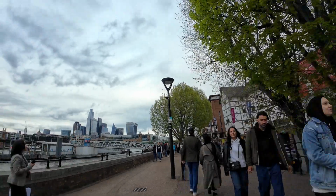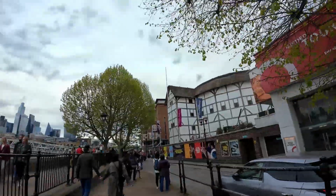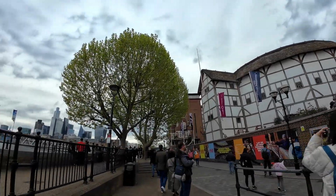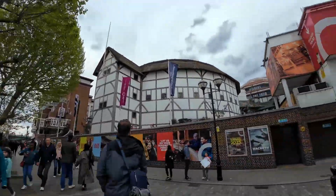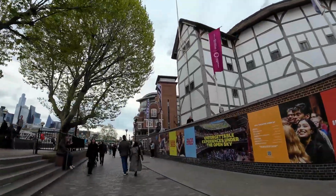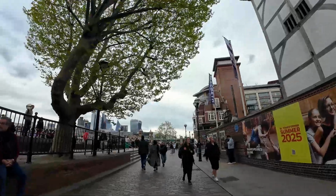And again, we're still getting closer and closer to the city. If you want to get some good photos of the city, you can go across by St Paul's and walk down from there, go to the London Market and stuff like that. And also down here you've got Shakespeare's Globe, where you can watch Shakespeare plays in the original theatre, which is an open air building with a thatched roof, pretty much as it was back in the day.